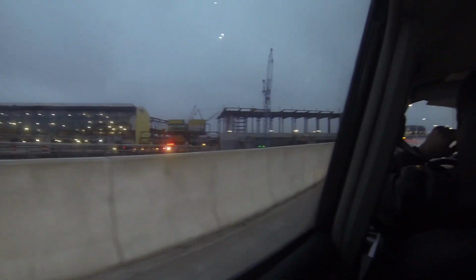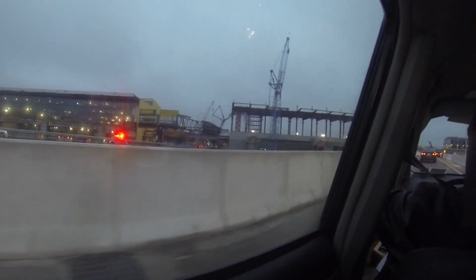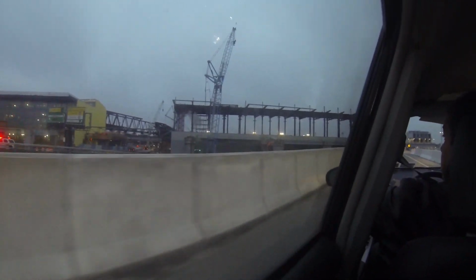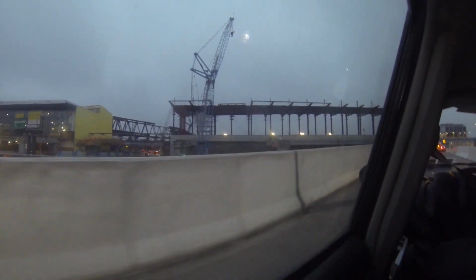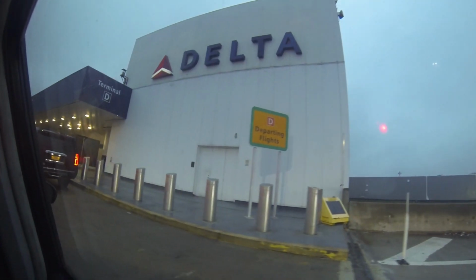Upon arriving in LaGuardia, you can't help but notice all the construction. LaGuardia is undergoing a massive facelift in which the new airport is expected to span 2.7 million square feet and have 6 new concourses and 72 new gates. It was a busy morning at LaGuardia.